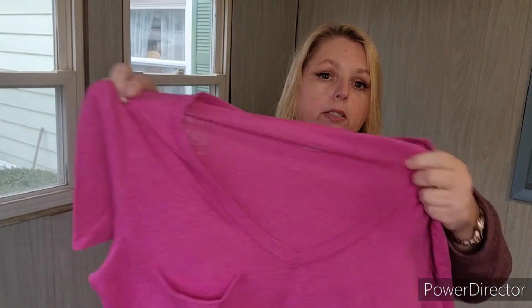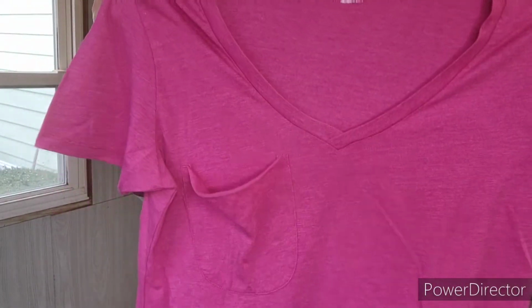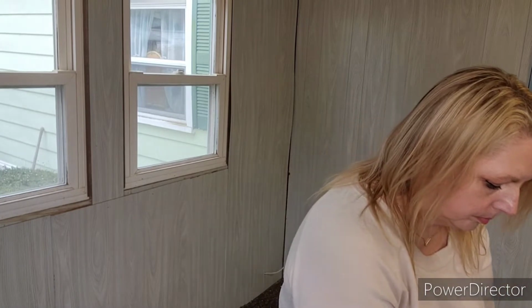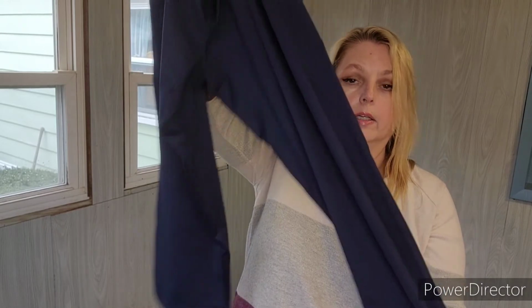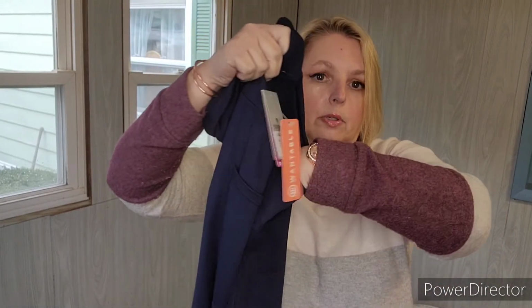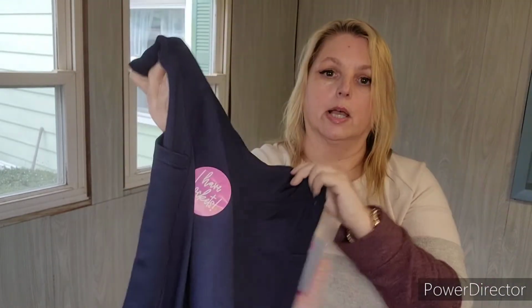All right, also by Z Supply is this pink t-shirt that has a little pocket right there. By Coliseum, we have these in a short length. It has pockets to put like your cell phone in there. All right, so these are just some kind of exercise pants in a navy blue.